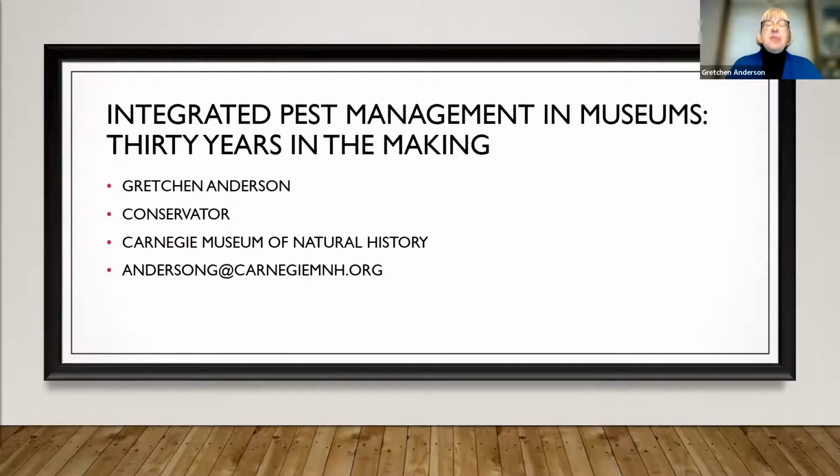I would say that approximately, because of the size of our entomology department and our entomology collections, about two-thirds to three-quarters of our collections at the Carnegie are at risk for damage by pest activity.